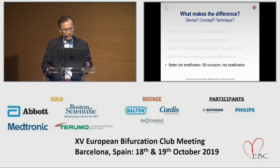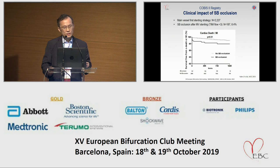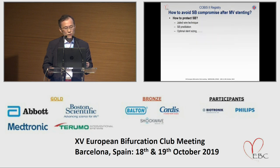So finally, in the end, I would like to talk about risk stratification. In this study published by Dr. Han, the COBIS group investigator, found that the presence of side branch occlusion during the procedure was associated with a higher risk of death and MI. So the prediction of this risk and protection is very important. So it is good to know the predictors of side branch occlusion.